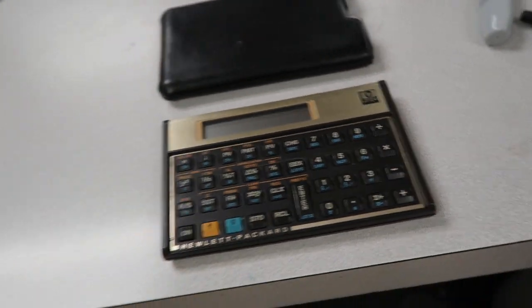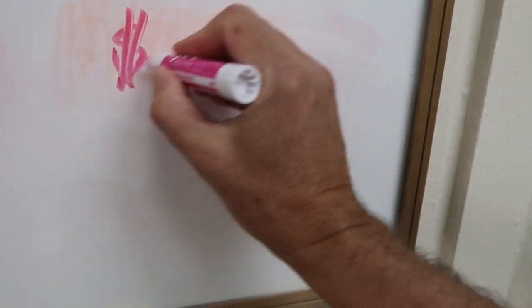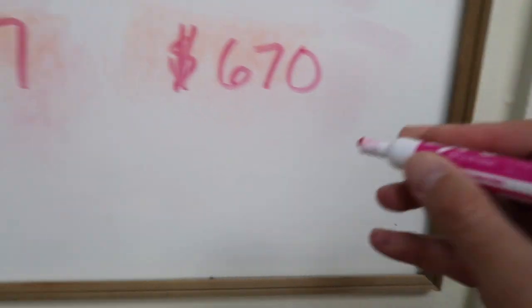Alright, I've already got my total made up here. 7 listings, $670. Pretty ambitious about an hour ago, but I'm getting winded now. I'm getting fuzzy in the camera too. Let's get this up there. 7 listings, $670 away. Wheeler's on the move.